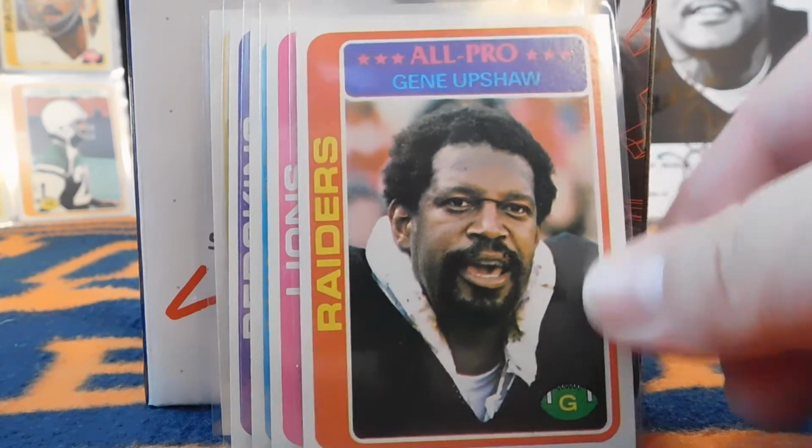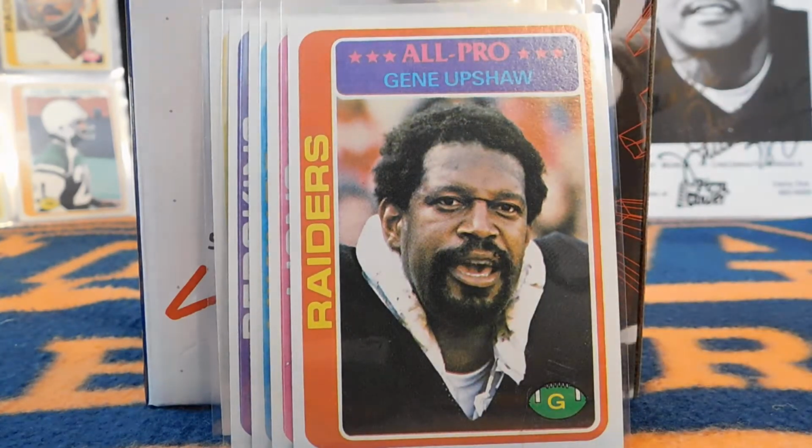Next up, we have Gene Upshaw. Now, I knew Gene Upshaw because I think he was the president of the Players Union up until he died, actually. He was doing that right up until his death. But he's also very well known as a great player, Hall of Famer in '87. And I read that he was the only player in NFL history who has reached a Super Bowl in 3 different decades with the same team.